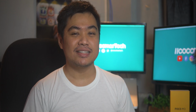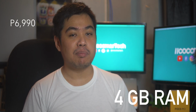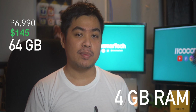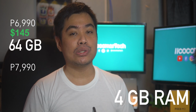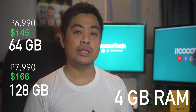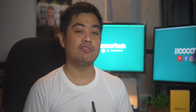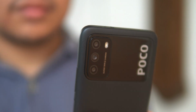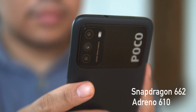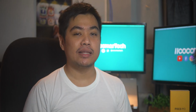Let's start with the price. The Poco M3 is a budget Android smartphone with 4GB of RAM which only costs 6,990 pesos or around 145 US dollars for the 64GB of internal storage and 7,990 pesos or around 166 US dollars for the 128GB internal storage variant. This is extremely affordable especially for the specs since it's a capable phone having a Snapdragon 662 processor with an Adreno 610 GPU and the amazing battery performance.